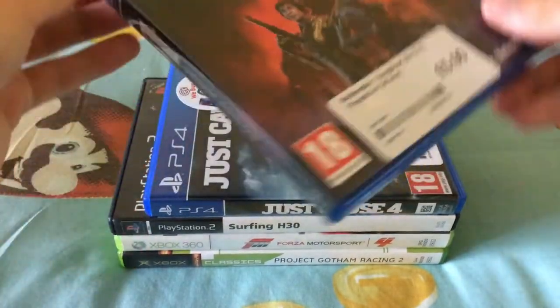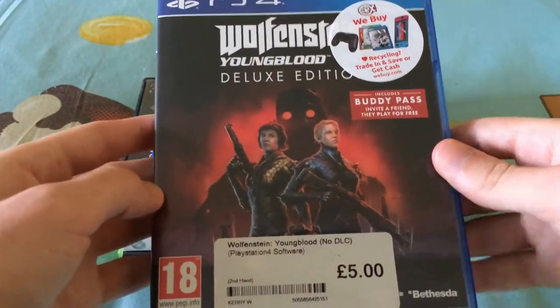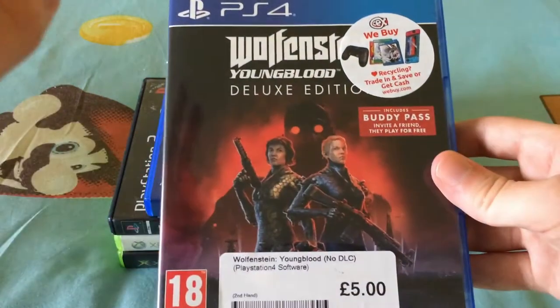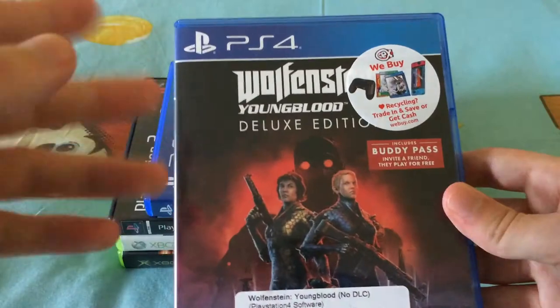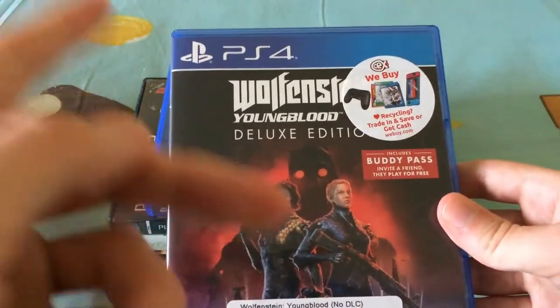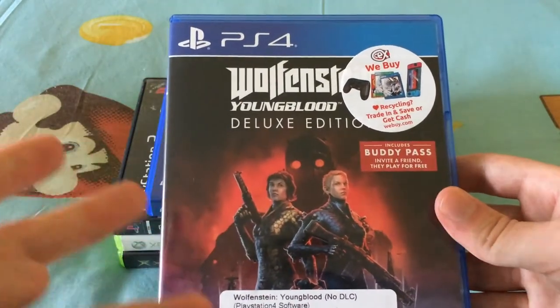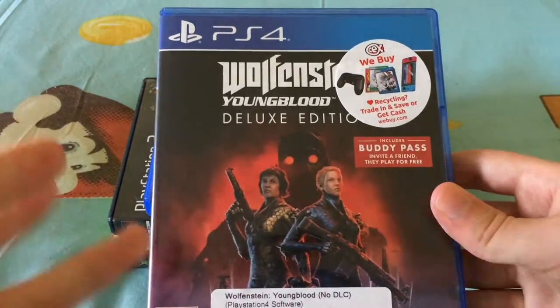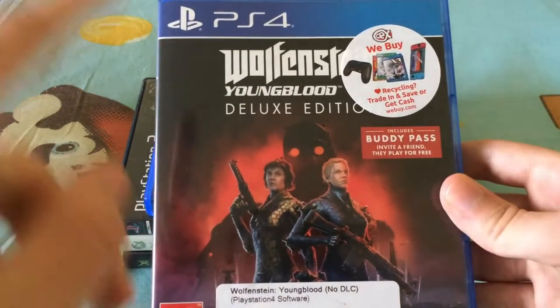So we'll start things off with Wolfenstein Youngblood Deluxe Edition for the PS4. This was only £5. And this was the only Machine Games Wolfenstein game that I was missing, because I have all the others. I have New Order for the Xbox 360. I have New Colossus for the PS4 and Nintendo Switch. And just a few months ago, I bought Old Blood for the PS4 as well. And this was the only one that I didn't have.